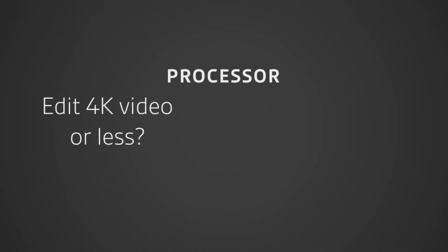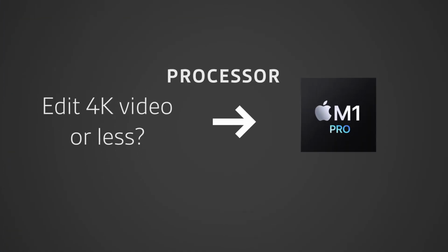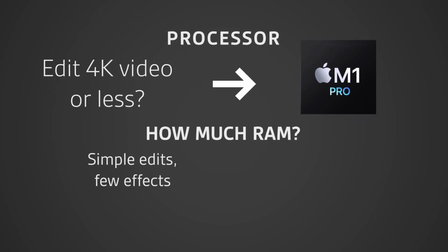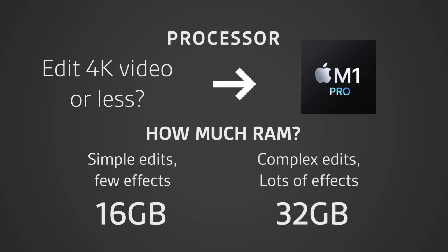But let's get back to the original question. Which configuration should you get? Here's how I would break it down. If you edit 4K video or less, then you don't need anything more than the M1 Pro. Now, how much RAM should you get? I think for most people, you should be fine with 16 gigs. If you don't really get too crazy with your edits or use that many effects, 16 gigs should be more than enough. If you are someone who does more effects, or if you use After Effects as part of your workflow, then I would definitely recommend getting 32 gigs of RAM.